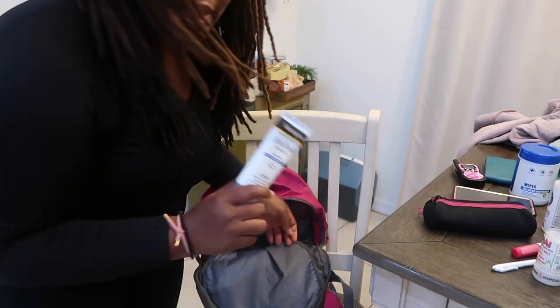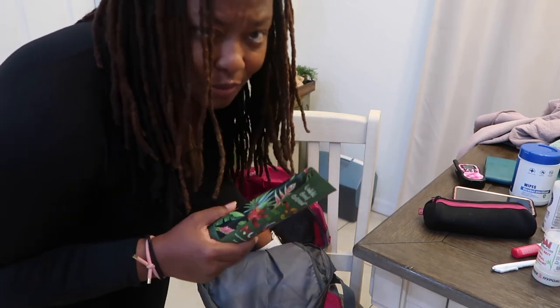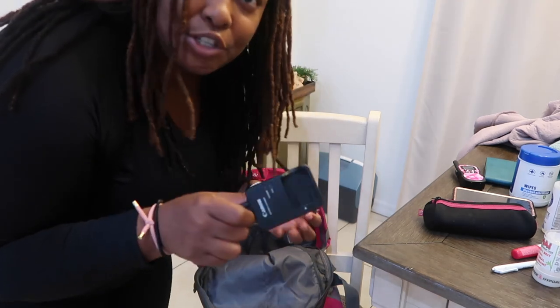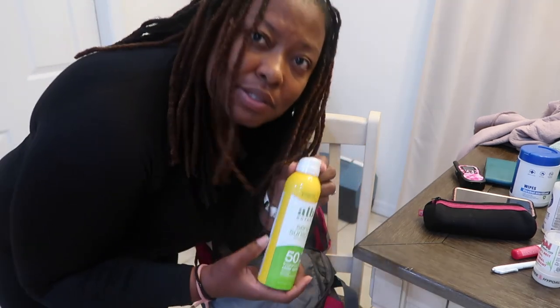Inside of my bag, I have this for my camera. I have a first aid kit. I have some sunscreen, lotion. I'm sure I don't need the lotion, but you know. This is some bug repellent and my charger. I don't know why I brought this. More sunscreen. This is just easier for me to get on the kit.